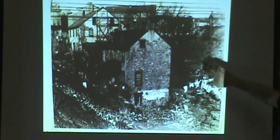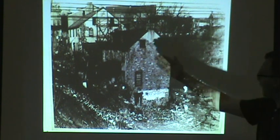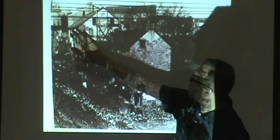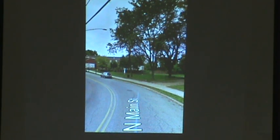As you see, the landscape is almost exactly the same for the most part, except these houses were there at one point and they were torn down. All the way up here in the corner is the Pennsylvania House. Man, that's what it looks like now, of course.